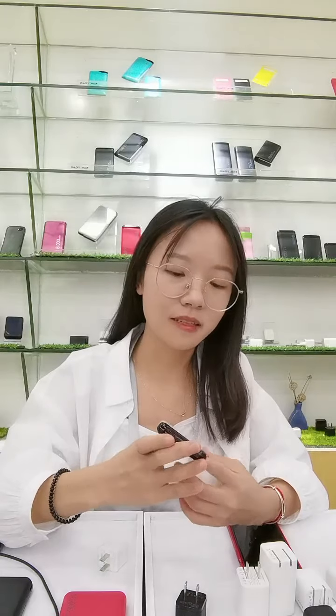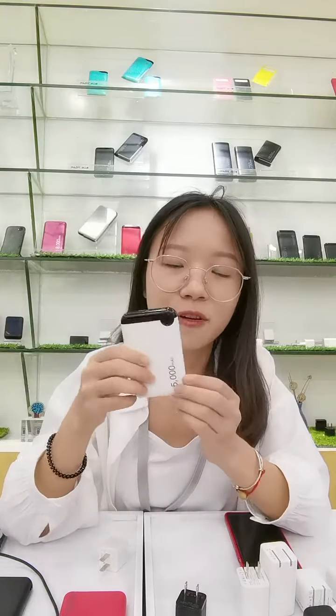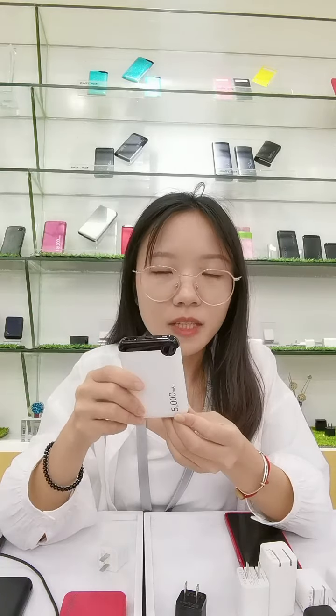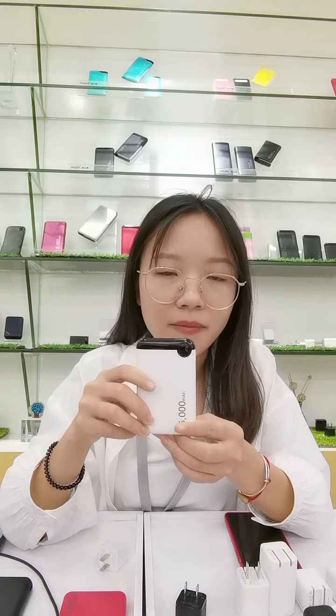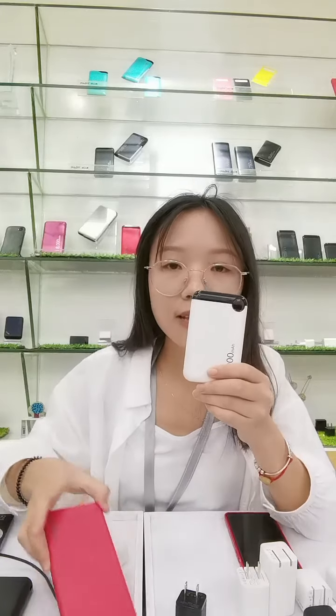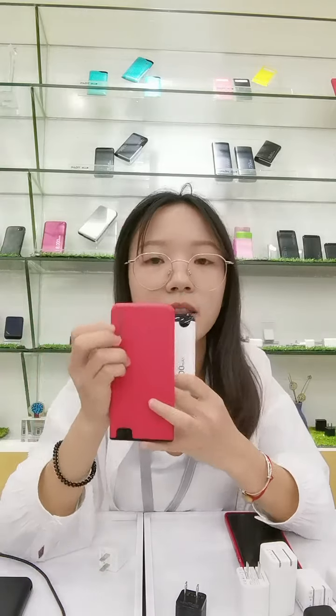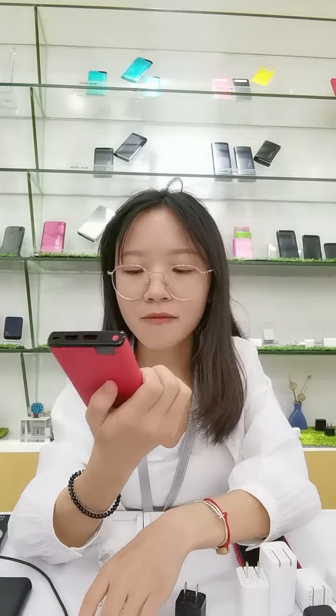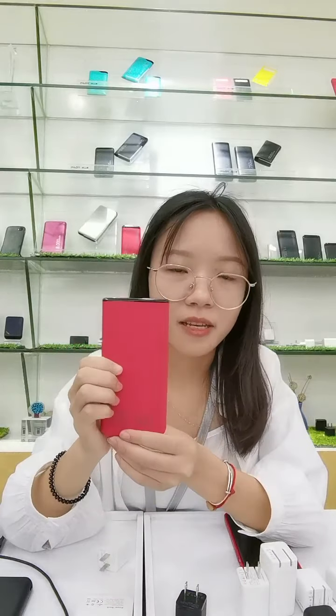So we also produce the power bank product. Yes, this is for 5,000 mAh. Yes, and we also have 10,000 one. Yes, look here, and you can also put your logo on the specifications, and it has many certificates, also CE, FCC, RoHS, and others.